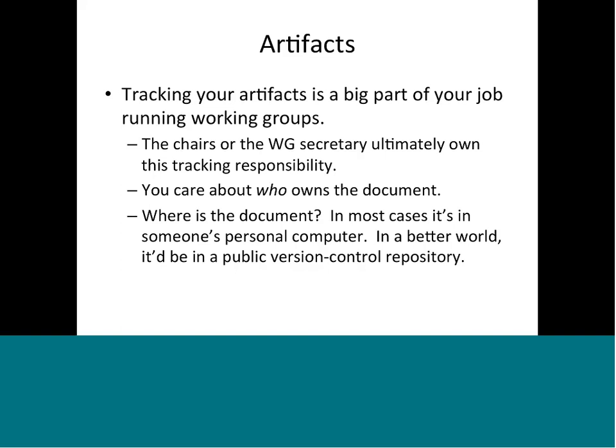Where is the document? That's an important question, especially when things are stalling out, because if it's on somebody's personal computer, it means that you're sort of stuck with that person as primary author, even if you have a productive set of other authors.